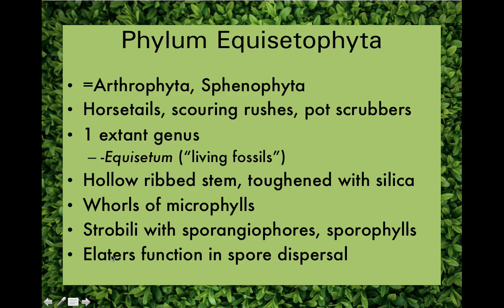And then if you see them at the right time, you'll find that they have collections of sporophylls, or spore-producing leaves. And the cluster is called a strobilus. The strobili are made up of sporangiophores, and the sporangiophores are made up of sporophylls, which is where the spores are produced. And the spores in the Equisetophyta have specialized structures called elaters that help them to disperse the spores, and we've seen elaters before in the spores of liverworts.